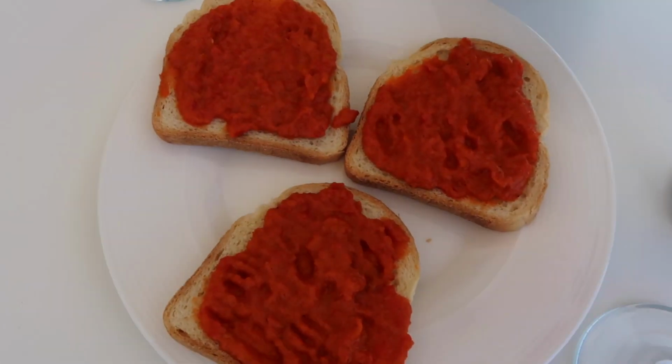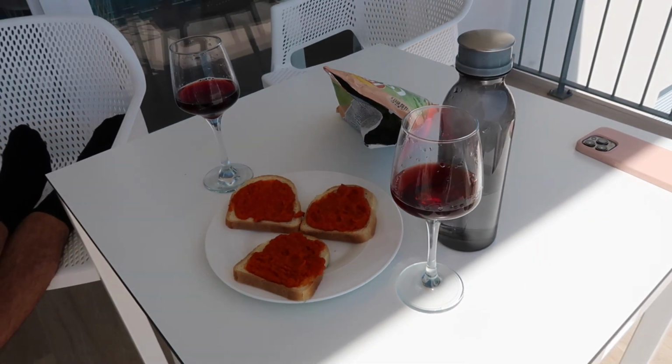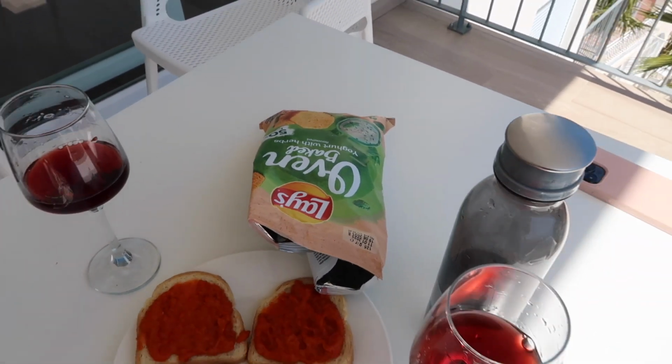On the way back from Ciovo, we stopped at the grocery store and got a few little things. We still have some food to finish up that we bought the other day. So we got some bread with little toast with lutenica, or they call it ajvar here, and we have some wine, some chips, and we're also making some chicken nuggets.